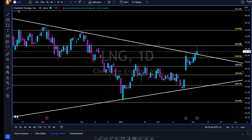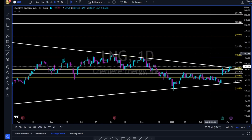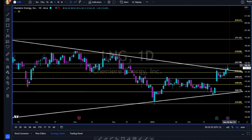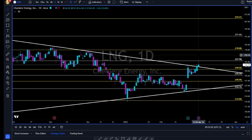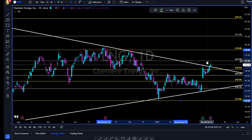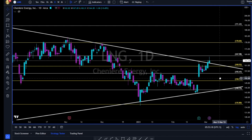LNG, Cheniere Energy, we have trend lines. This trend line since November 2022, high, lower high, lower high, broke to the upside, but we have a doji of the 168, very tough resistance because it was a very strong support. Now, if you're not long yet, I would wait for a day or two closing above the 168. Otherwise, it might go back inside and below this trend line because we have this gap over here, and gaps are like strong magnet to price action.